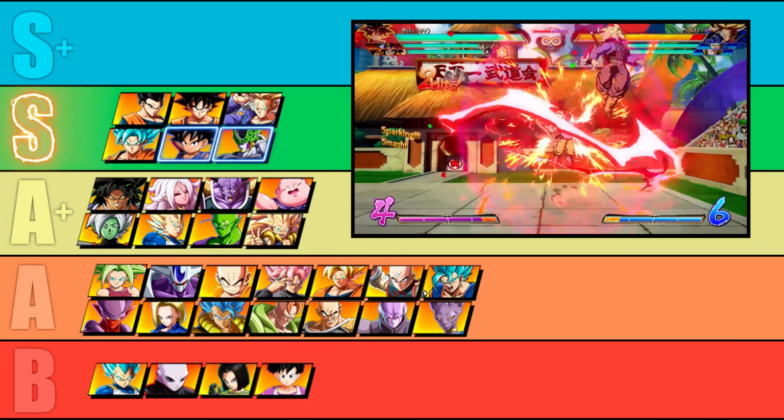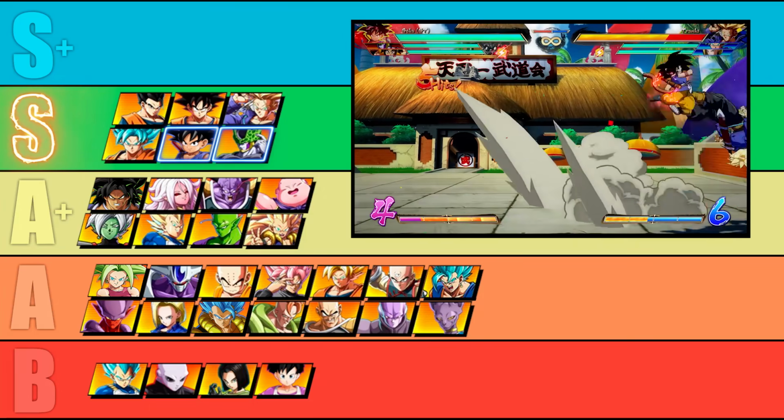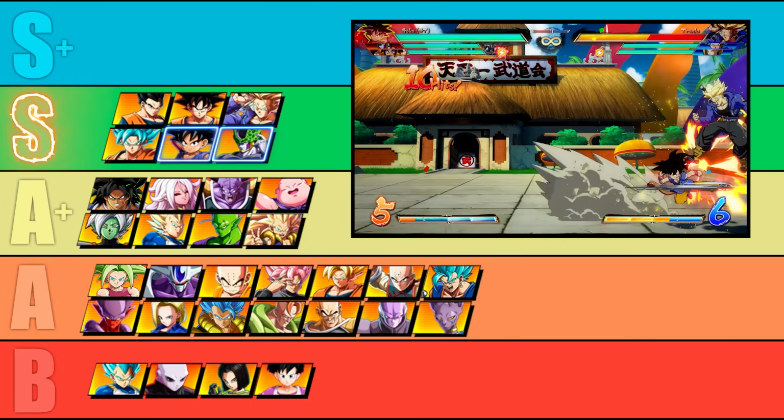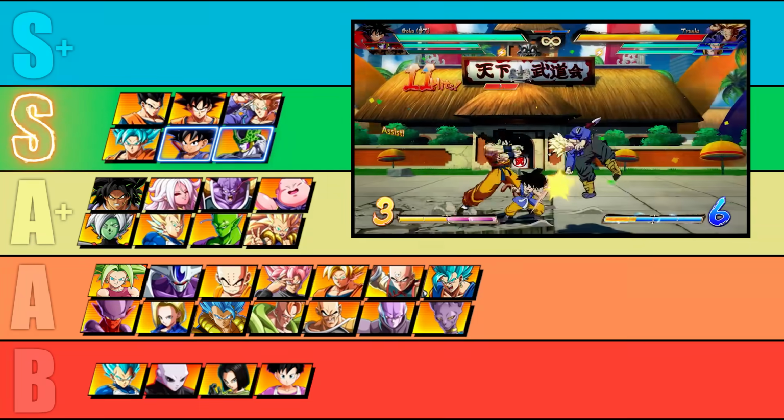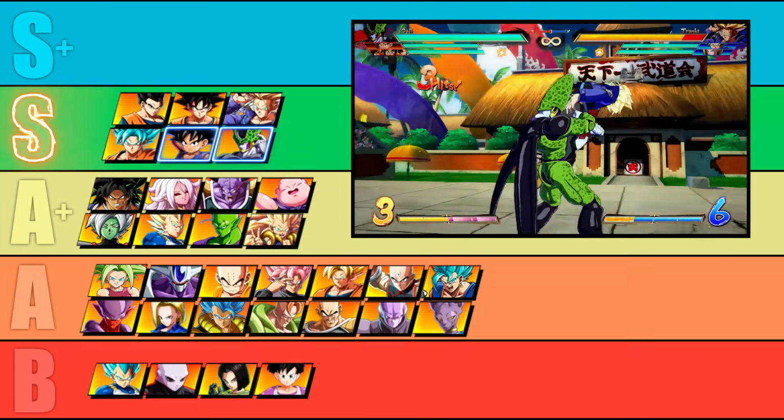And then we got Goku GT and Cell. They both kill you super easily, their damage is ridiculous, they are TOD machines, and then Goku has some crazy EX moves that just win the neutral, and meanwhile Cell has a frame 1 anti-air and really good mix.